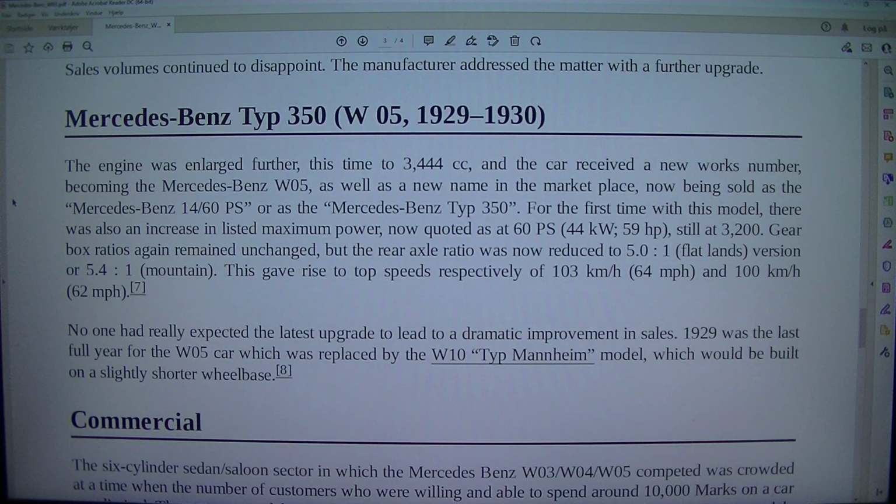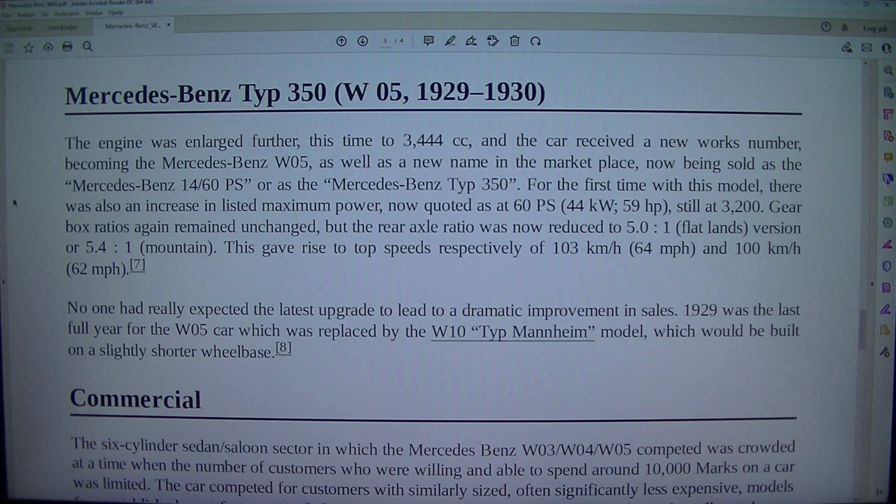Mercedes-Benz TYP 350, W05, 1929-1930. The engine was enlarged further, this time to 3,444 cc, and the car received a new works number becoming the Mercedes-Benz W05, as well as a new name in the marketplace, now being sold as the Mercedes-Benz 14/60 PS or as the Mercedes-Benz TYP 350. For the first time with this model, there was also an increase in listed maximum power, now quoted as 60 PS, 44 kilowatts, 59 HP, still at 3,200.